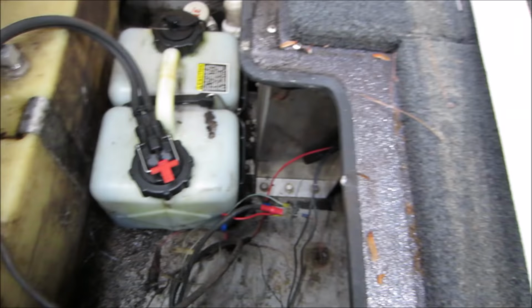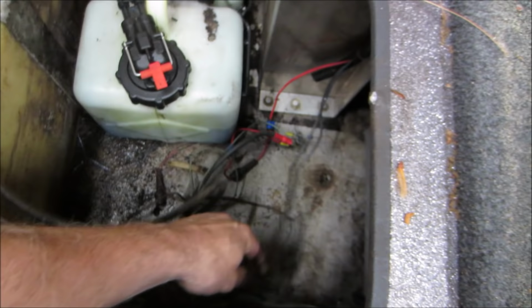Here on the other side, so we got a couple of grounds tied together, a bunch of hot stuff tied together.